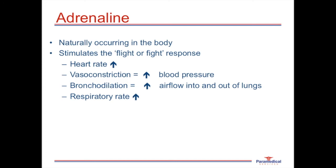There's also a halting of that fluid loss or the swelling that occurs because now the blood vessels are constricted again. The bronchi dilate, so we get increased airflow into and out of the lungs, which combats all the bronchoconstriction, and an increased respiratory rate. So overall, we're combating the shock and the hypoxia that's occurring within the body. This has a positive effect on the patient. It halts the anaphylactic reaction and improves the patient's condition.